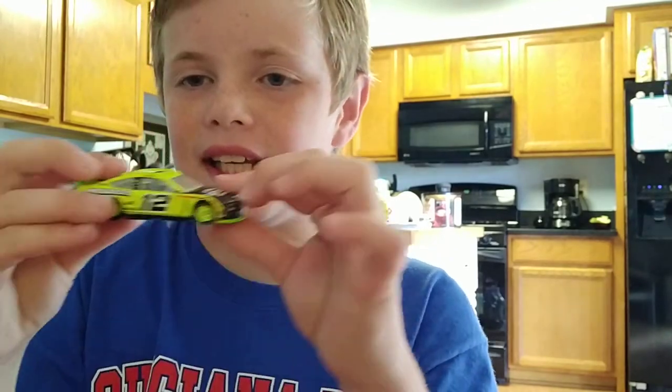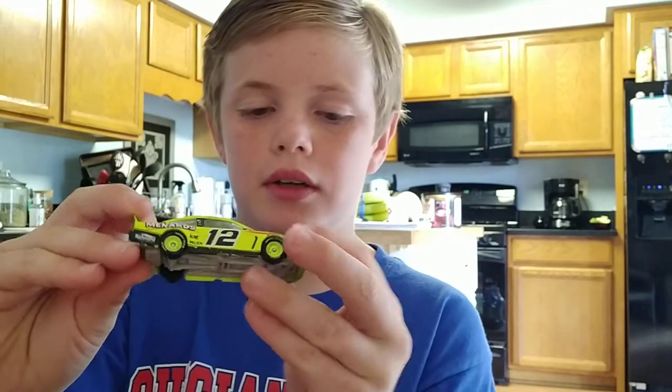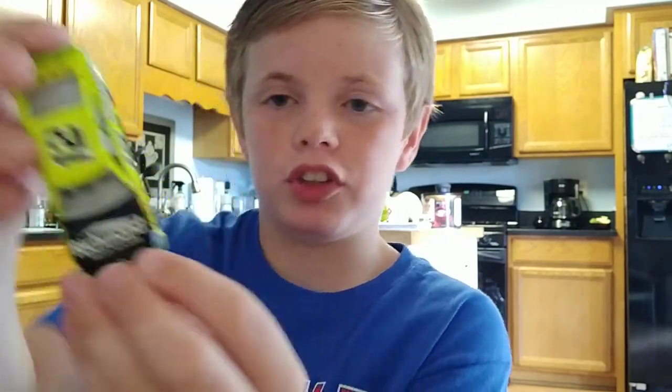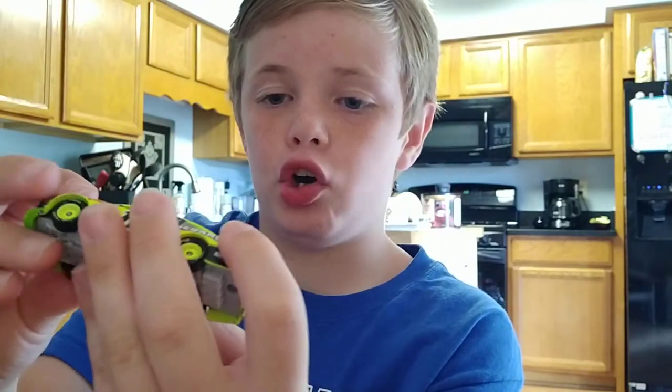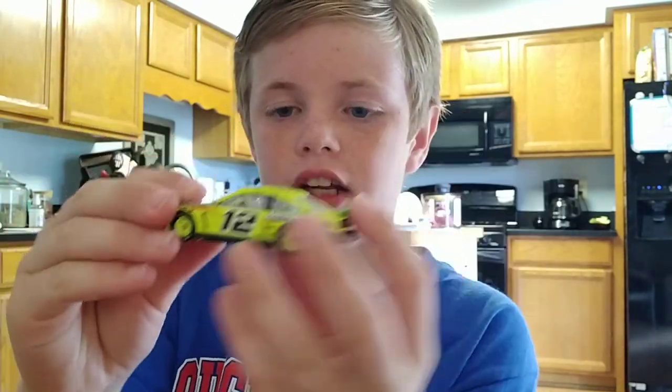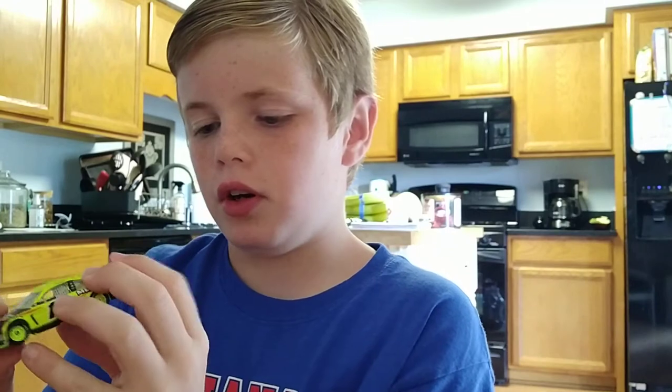Ryan Blaney. 2019 playoff car. And I forgot to mention the brand got Richmond water heaters and Menards. We got Menards on the side. So that's cool. It's a playoff car. I wasn't surprised when I got it in wave one of 2020. I was like, you know, I need a Blaney Mustang. So I got the Blaney Mustang.